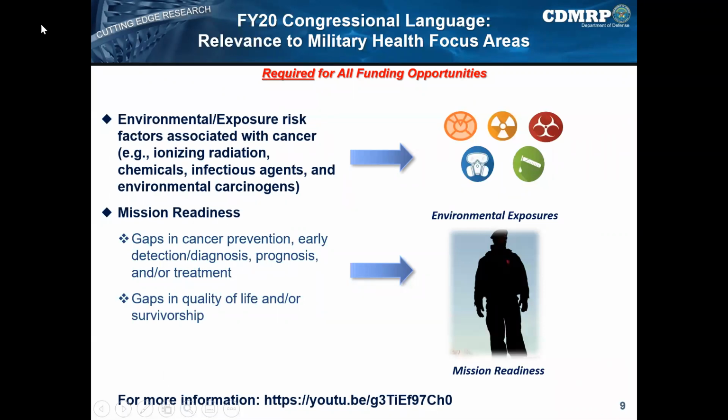So with environmental or exposure risk factors that may be associated with cancer, we do know that ionizing radiation, for instance, infectious agents, and environmental carcinogens may lead to development of cancer at some time in the future because of those environmental exposures that happen to the service member during deployment, for instance, or wherever they might be in the world. So that's an important part of who we are, is trying to keep the military safe from these risk factors.